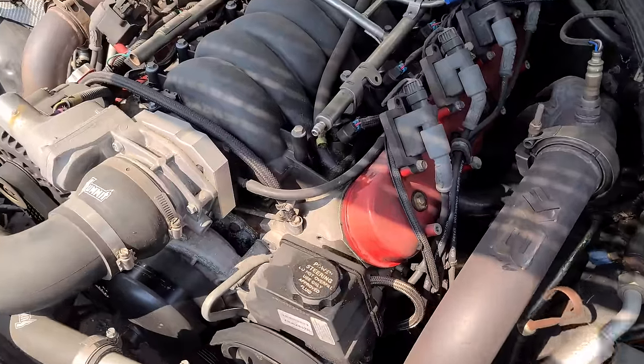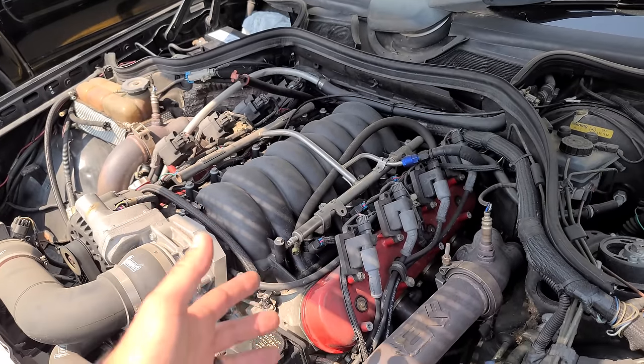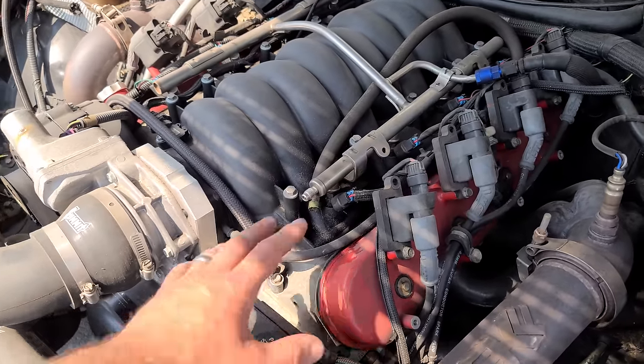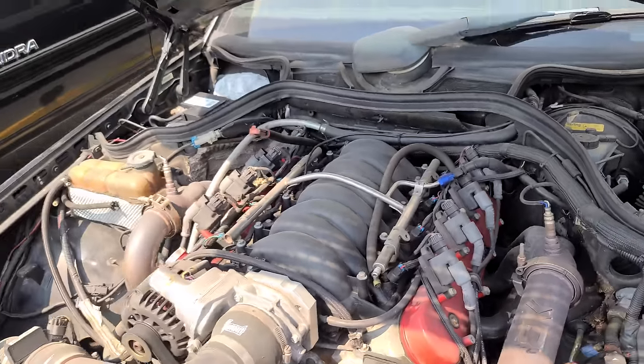So this is an iron block 5.3. You can see the block here is kind of rusted. Aluminum LS cylinder heads. This is your pretty typical kind of budget swap as far as LS engines. Nothing wrong with it, but these are pretty inexpensive. They came in a bajillion Silverados, vans, pickup trucks, all sorts of stuff. But okay, yeah, it fits in here like a glove.